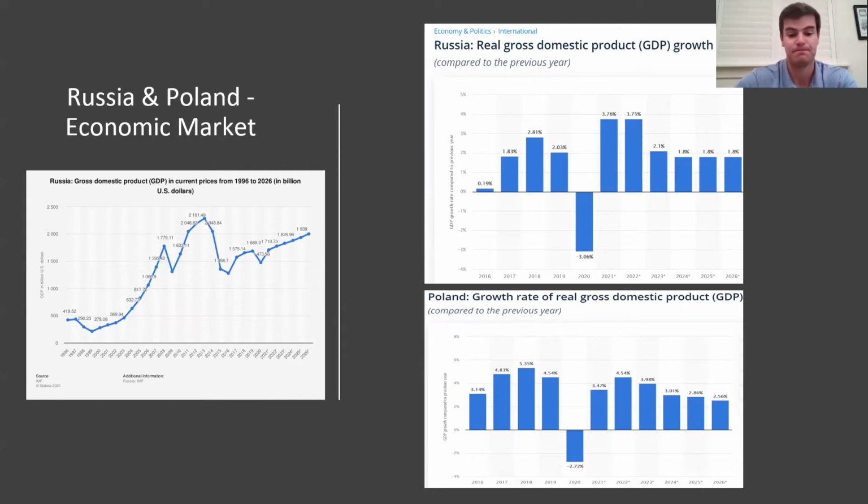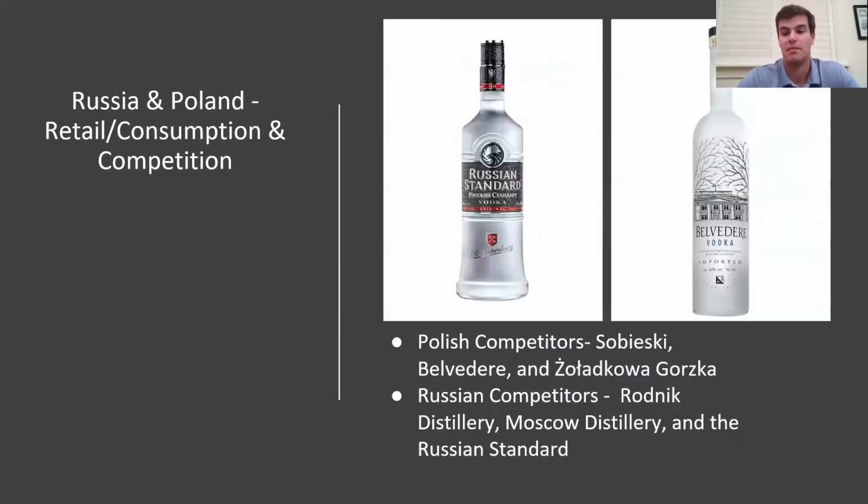So the retail consumption and competition. First, the Russian alcohol market is one of the country's major economic drivers and is the largest spirit export for the Russian economy. And therefore, due to the size and consumption factors, there's a lot of competition. This competition includes the Rodnik Distillery, the Moscow Distillery, and the Russian Standard. And likewise with Poland, you have to overcome strong competitors that are already embedded in the markets and the strong affiliation, culturally speaking, to them, such as Vasky, Belverde, and Zoltakwa Gorska.